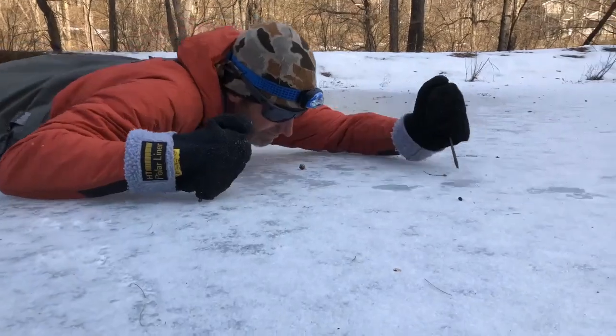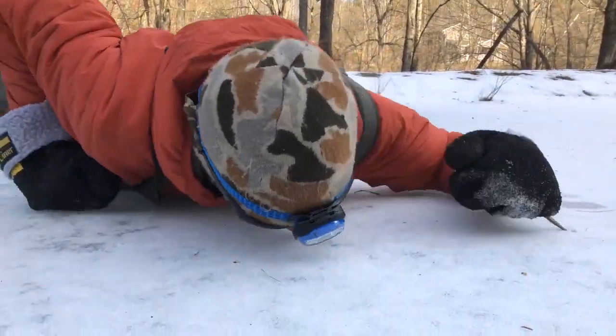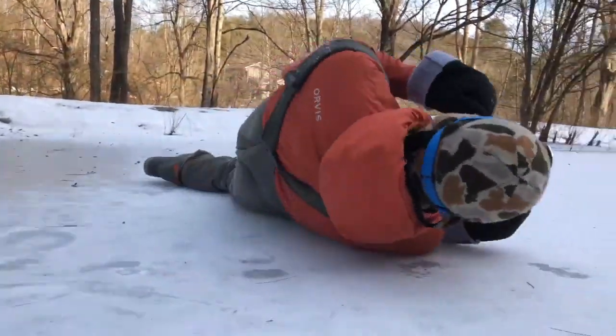So what you're going to want to do if you fall through would be to essentially use these as a pair of spikes, and you're going to dig them into the ice in front of you to pull yourself out of the water because it's very difficult to get out using your bare hands.